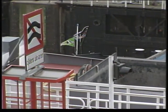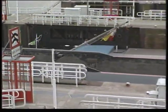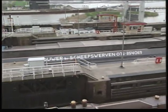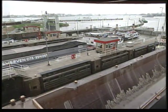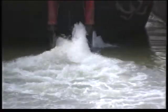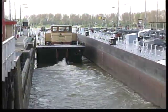The most remarkable thing about the Oranje locks is that they have stood the test of time. The entire complex, with its 3 chambers built over 100 years ago, is still the most important set of locks in the Netherlands. But there's no more room for manoeuvre. They've finally reached their limit now.